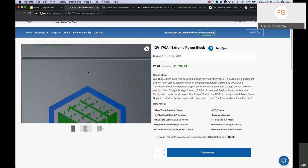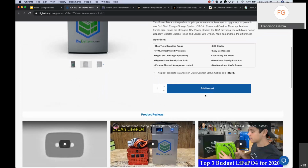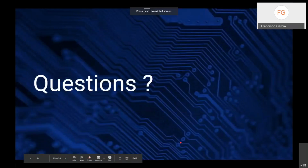So you hook this battery up to your inverter and your charger, pair it up correctly, and as long as you understand the concepts of it, you'd be able to get it. And yeah, that's it. Let me know if anybody has any questions.